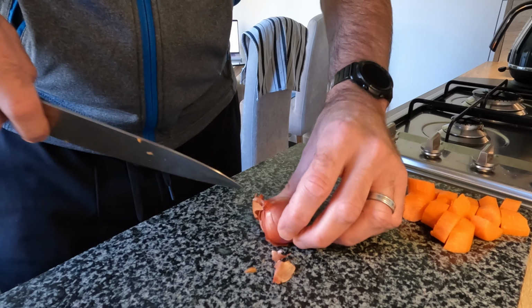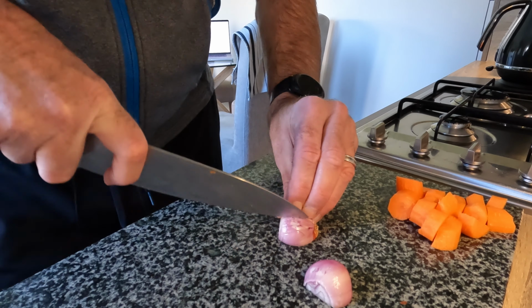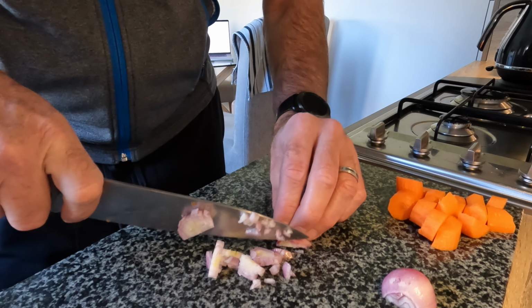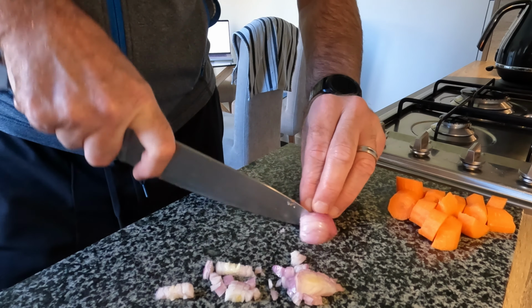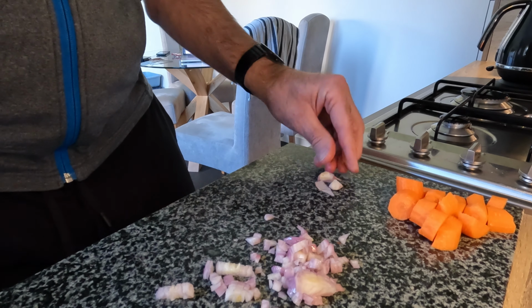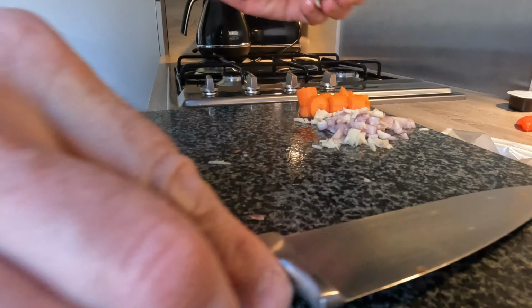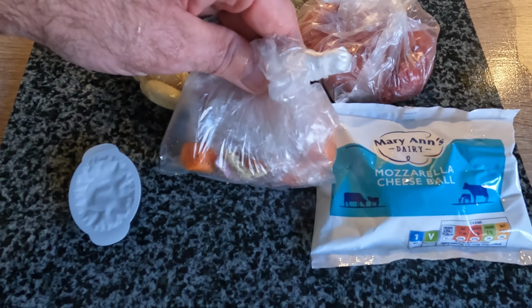Carrots done. Shallots. Shallot, garlic. Chop, chop, chop. Last thing that goes into the baggie, some green herbs, about that much. Okay, so there we have tonight's dinner. The beef, the gnocchi, the veg and herbs, stock, mozzarella. Should be good. Okay, now that we're back here, let's see how we're cooking it.